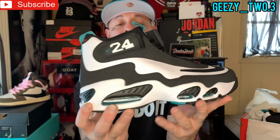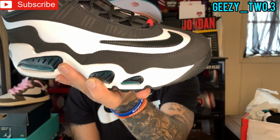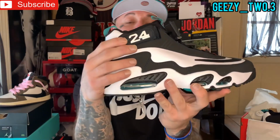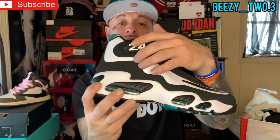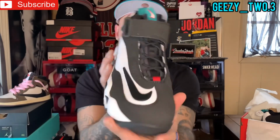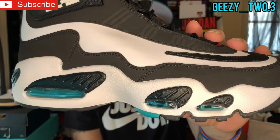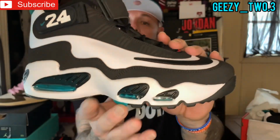Taking it off to the side, guys, you got this nubuck, and it's all laced with the white. You come to the forefoot, you got a black swoosh right there. And then off to the side right here, you can see you got the strap that straps up to right there, and you got his number 24. Very, very, very dope hit, guys. Taking it to the 8 lace eyelets, you got black lace eyelets. Nothing fancy with the lace eyelets, dude. But you do get this pattern that's right there off to the side of the forefoot. Very, very, very nice. I love that hit on the sneaker.